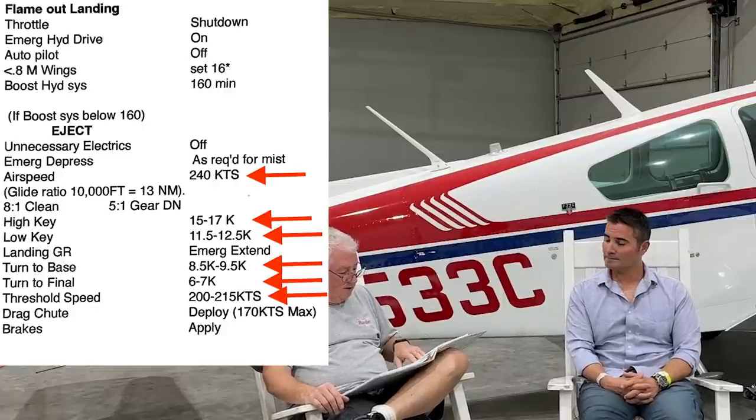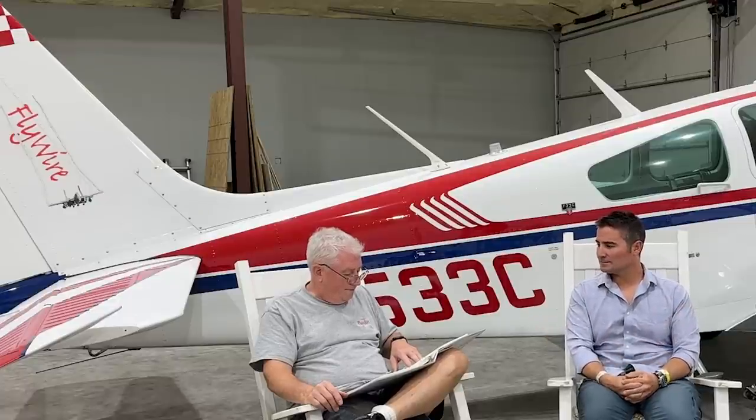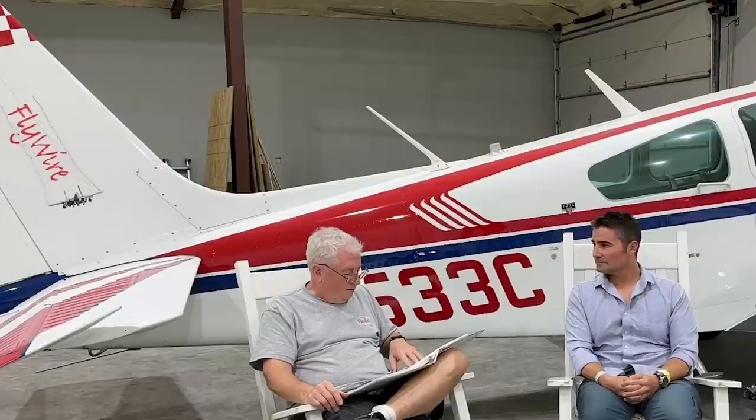And the other thing it says during an in-flight engine start is do not decrease airspeed below 270 knots. Correct. You're way below that. You're below 200. Yeah, this airplane with a clean wing without flaps, you do not want to get slow like that. Yeah.